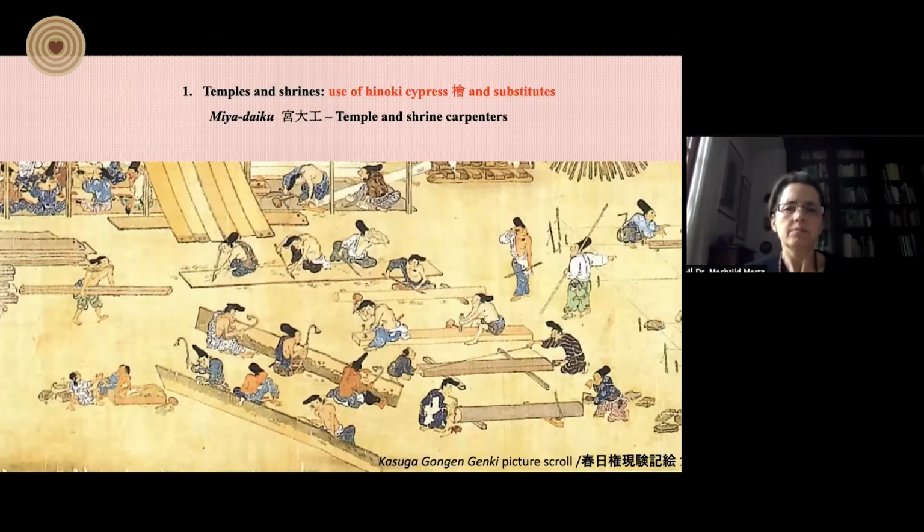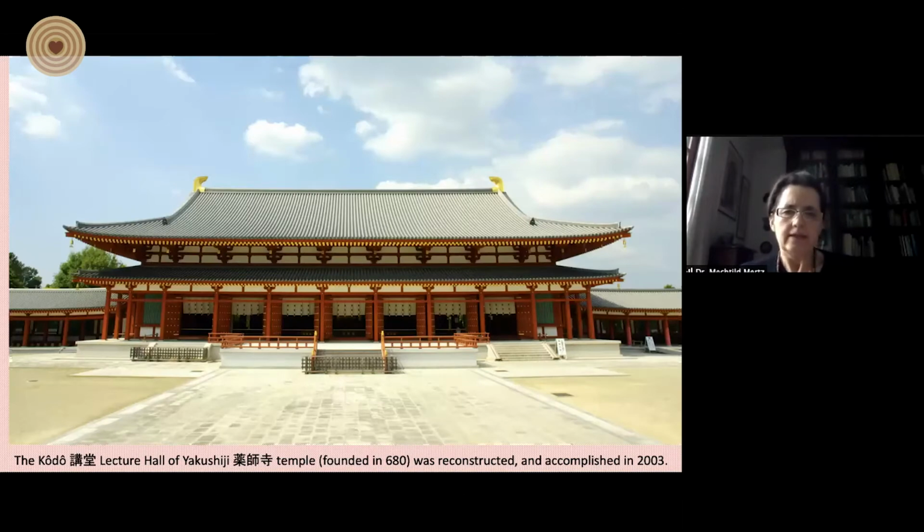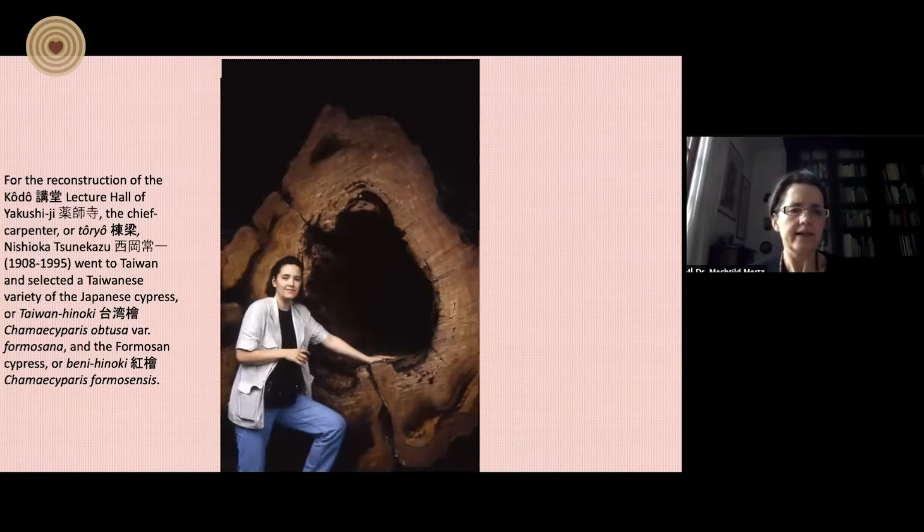I start with the miyadaiku, the temple and shrine carpenters. They make major use of the hinoki cypress and its substitutes. I start with the Kofukuji Temple in Nara and its lecture hall, which had to be reconstructed after a fire many years ago, and it was accomplished in 2003. What did they use instead of hinoki cypress? The chief carpenter went to Taiwan, and they selected the Taiwan hinoki or the Beni hinoki.